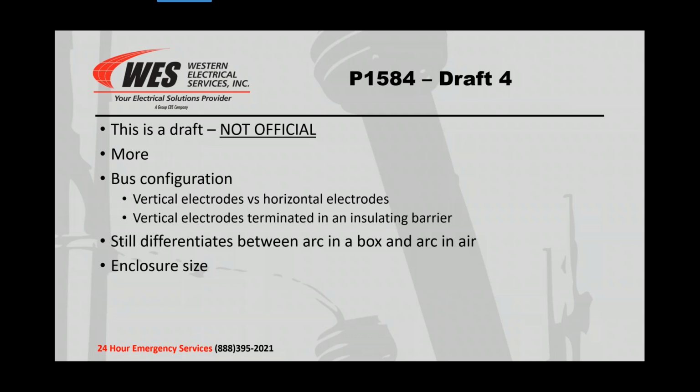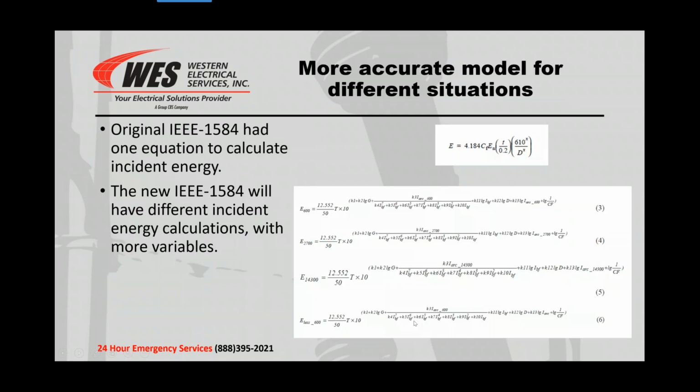I don't know how that's going to affect these, but it's a good bet that the arc flash study someone used with the old method compared to this new method will change the incident energy and the arc flash boundary. And I've got a couple of equations here on the next few slides. I'm not going to go through them, but you'll get an idea of how much this will change. Next slide, please.